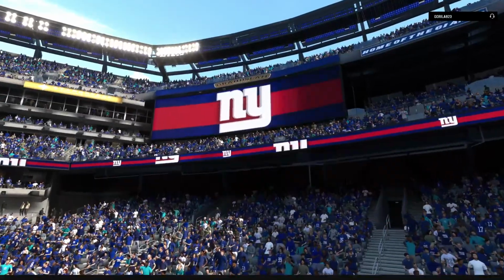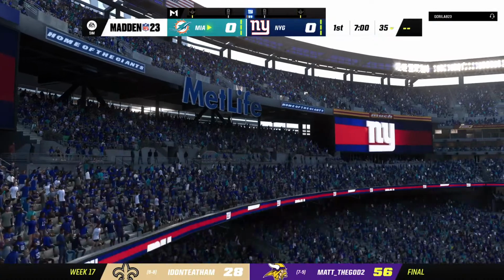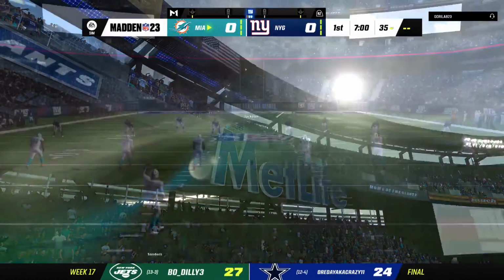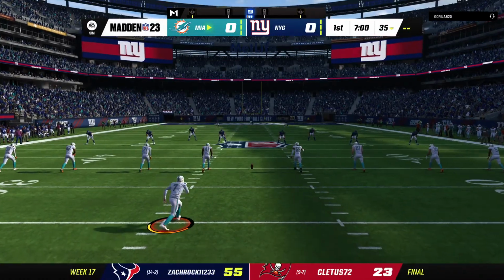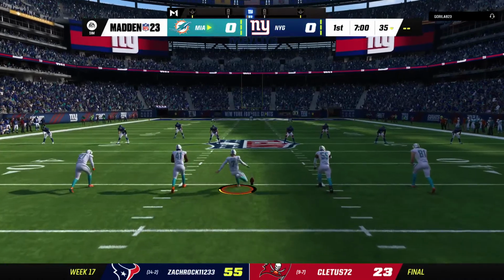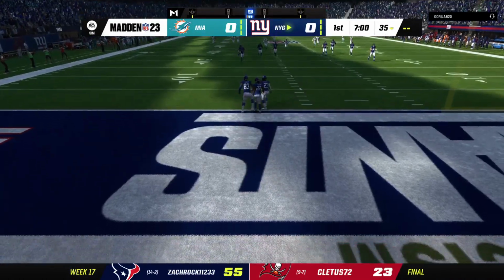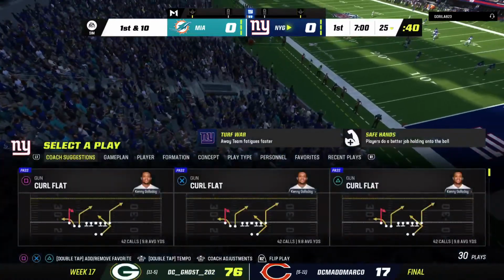Are in for a cold one at MetLife Stadium in East Rutherford. Straight ahead, we've got a good one on tap here between the Miami Dolphins and the New York Giants. Here's Jason Sanders now to get this one started, and off we go from MetLife Stadium. And this will not be returnable. It's out of the back of the end zone for a touchback.